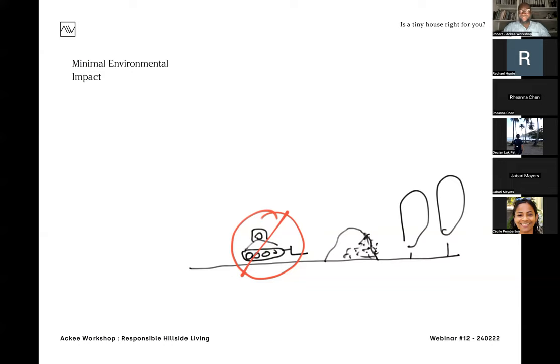But a closed loop system for sure is the ideal of being sensitive of that and trying to design in synergy with what is around me. And it's easier to do that with a tiny house. Yeah. Definitely. And it's never too small, as they say.